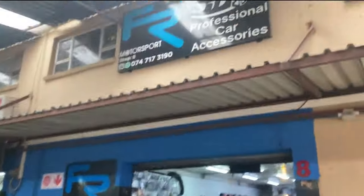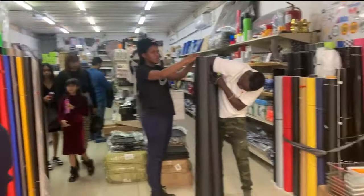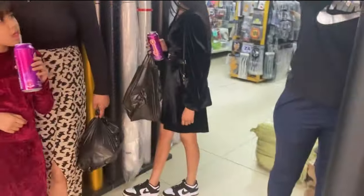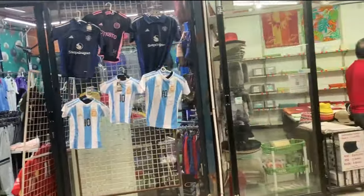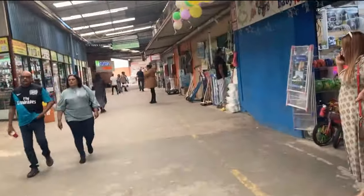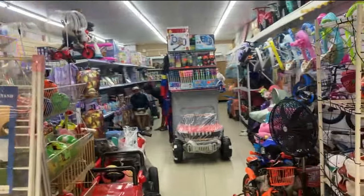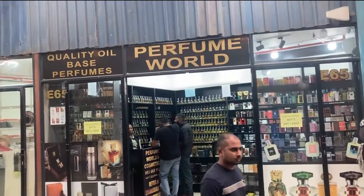And then for all those car enthusiasts, professional car accessories, you get your lights, all your different vinyls, stickers. Football fans. Jersey's little store. You've got all your baby cars, deodorants, perfume world.